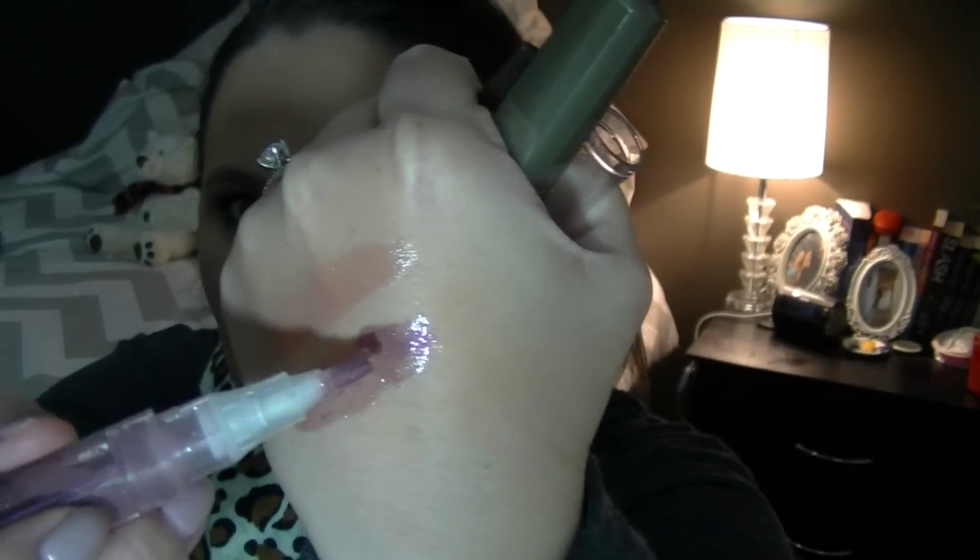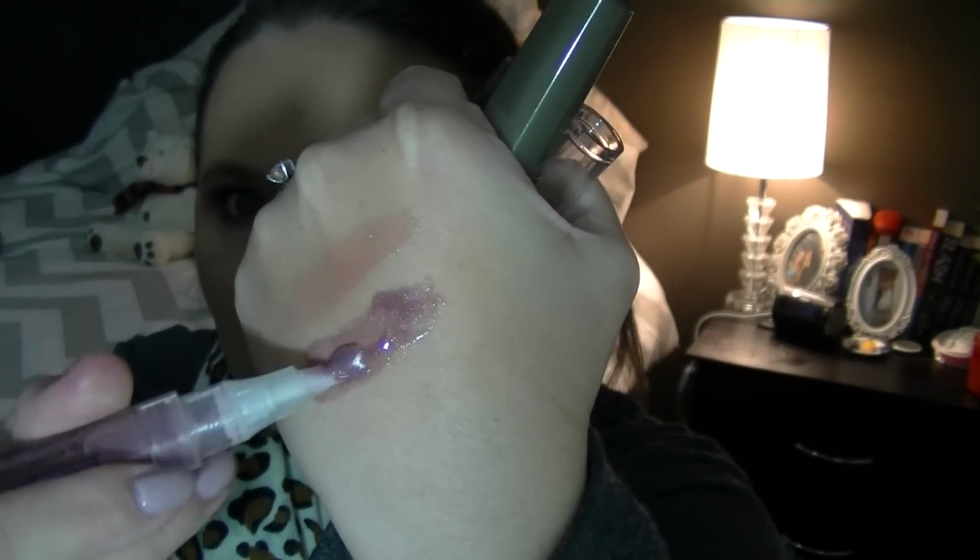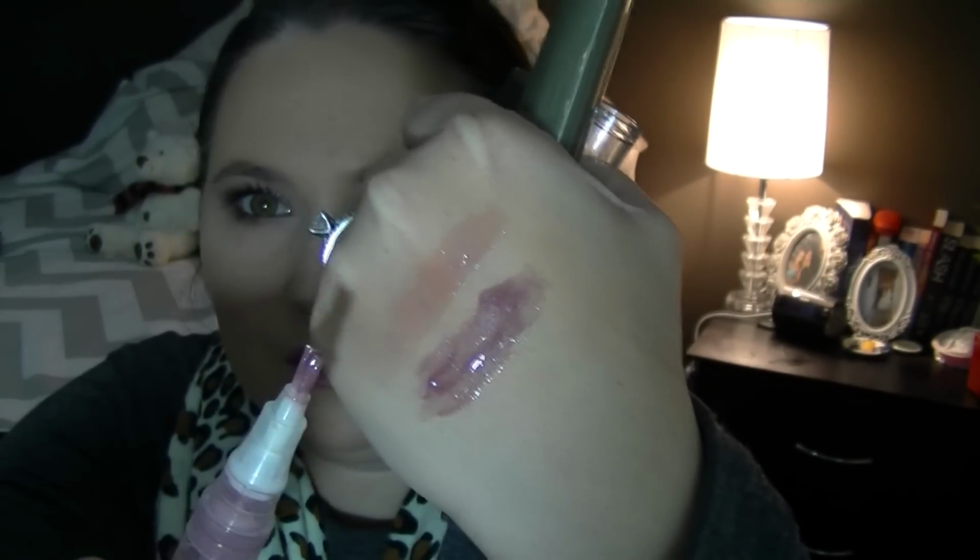So yeah, this is a really beautiful colour and I think it's going to look beautiful in winter. But the formula of it is just so sticky. Yep, and now it's seriously pouring out everywhere. I knew that was going to happen. So that is the Stila one. And yeah, as you can see, it's just pouring out everywhere at the moment. I absolutely hate lip glosses and lip products that are like this. That is going to be so annoying to use up, seriously.